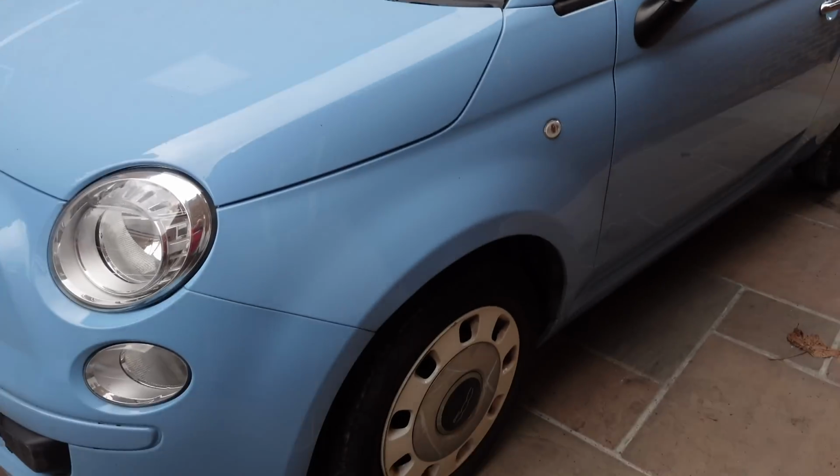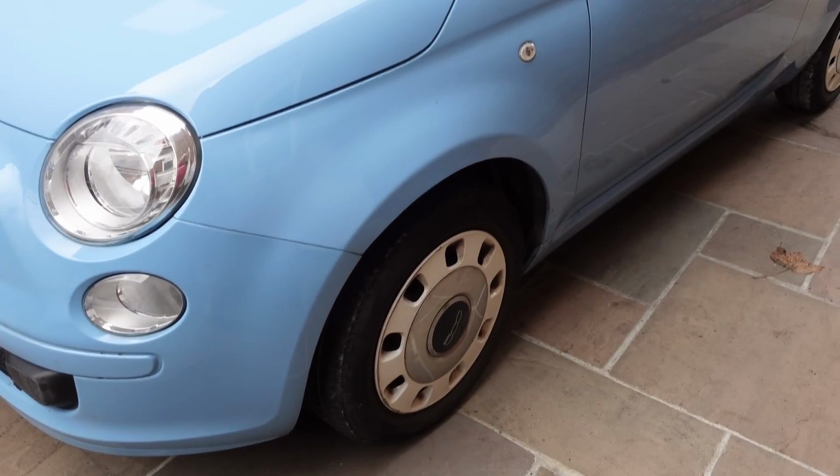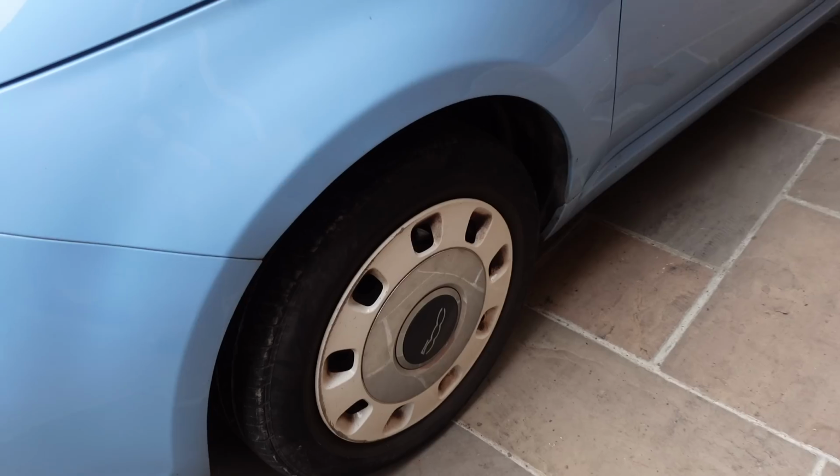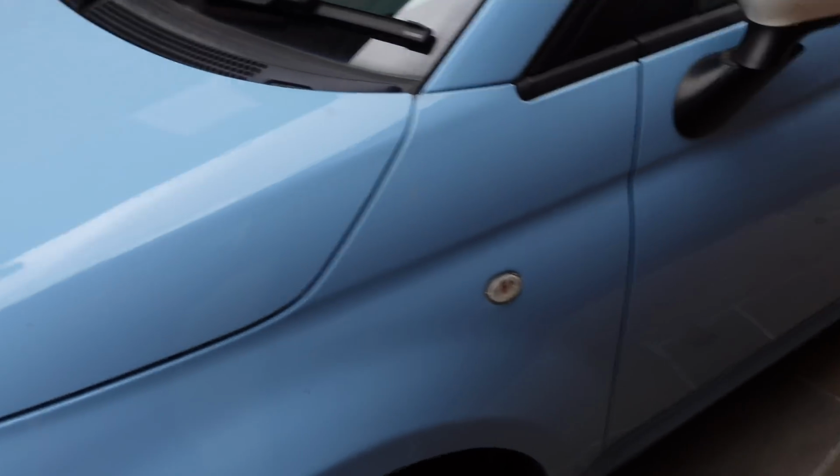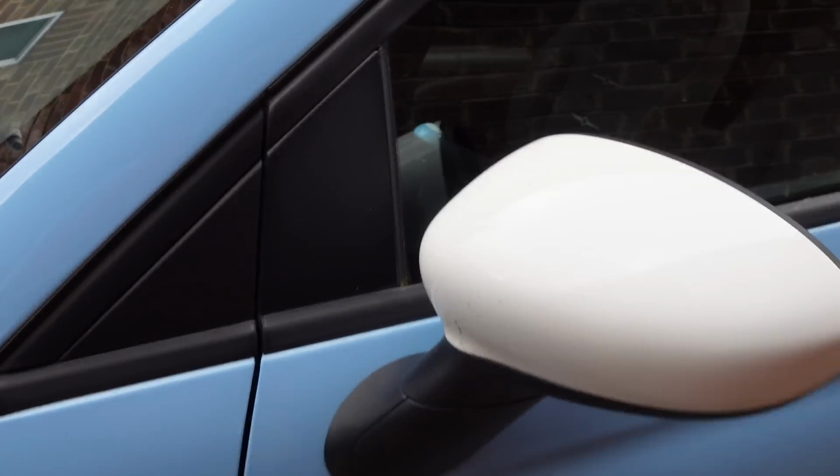I think you're probably guessing, you can tell now that the damage is round the back. Wheel trim again, a little bit of scuffing, so hopefully we might be able to get some paint. This wing's all good. This mirror is okay.